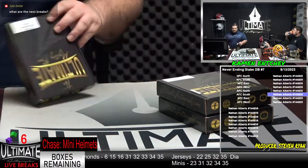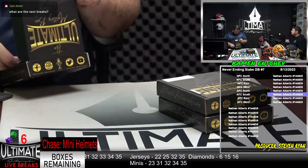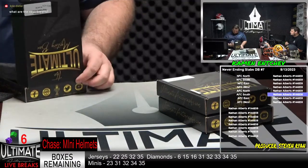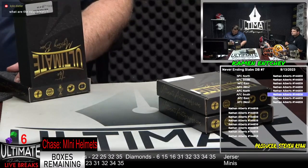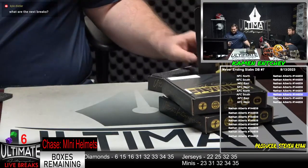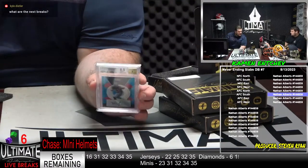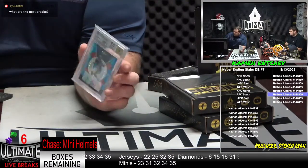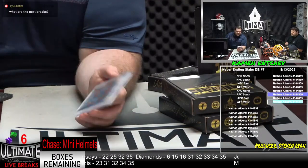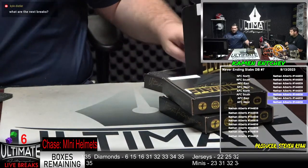$15 is next. What do we got here? Ooh. This is a name I haven't seen in the break room before. Vincent Jackson. Ooh. On the Charger card. A Beckett 9 autograph. Something different, Steven. I know. Something different. Briefly, a Bear receiver as well. Nicely done, Nathan Alberts. I've never seen this name in the break room. So, a very, very good receiver. Part of my childhood, Vincent Jackson.